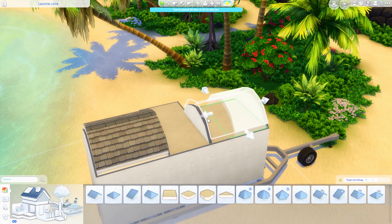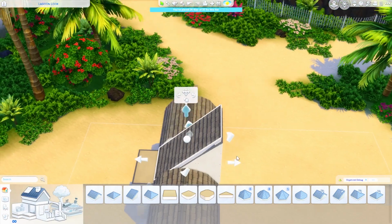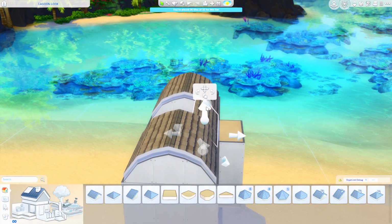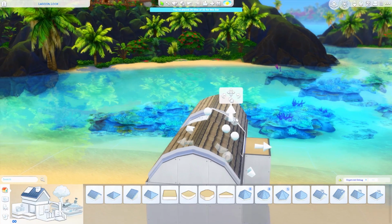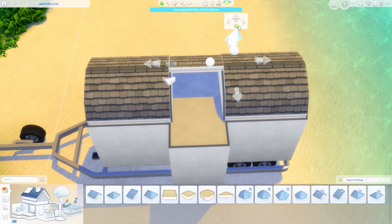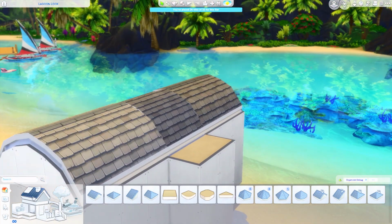But yeah, today we're building in Sulani. I just haven't felt like building anything different than a beach themed inspired build or something, so I just decided to build a tiny trailer home. This is actually inspired by many videos that I've seen on TikTok lately, because I do watch a lot of tiny house stuff and a lot of trailer homes and things like that. So I wanted to try and do something like this.